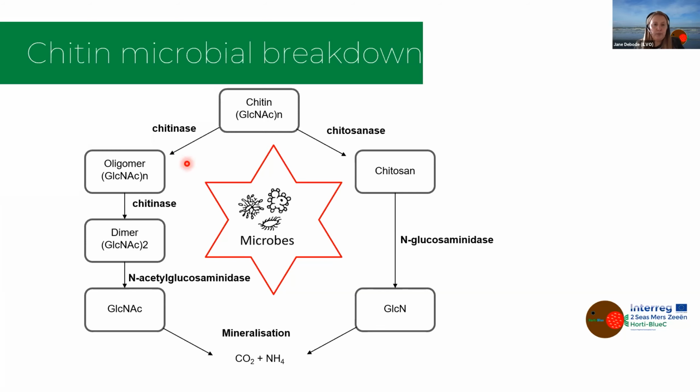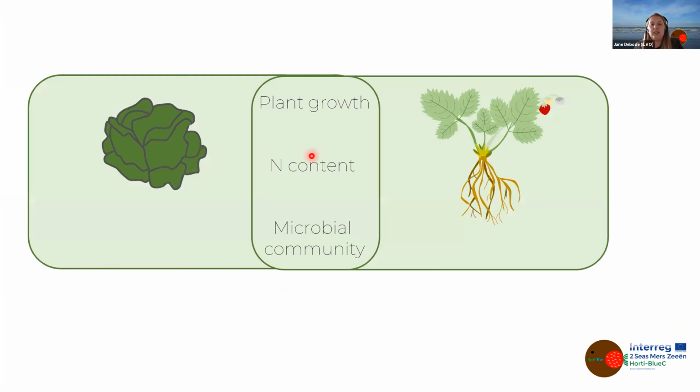At ILVO, we did some plant trials to test this in practice. So how does chitin act when you add it to the growing medium, and if you grow plants on this growing medium? We tested our hypothesis with two types of plants. So lettuce on the one hand and strawberry on the other hand.